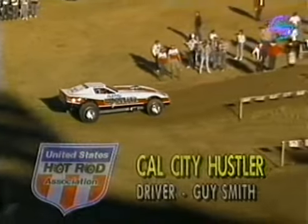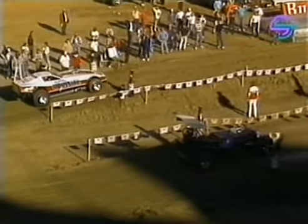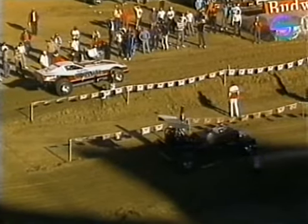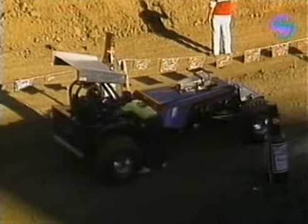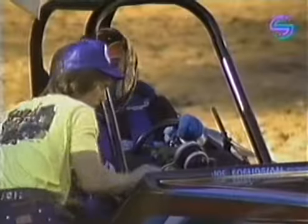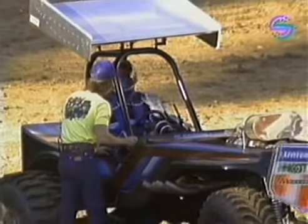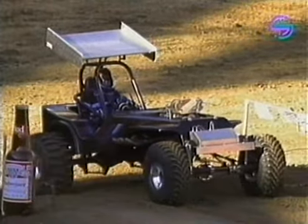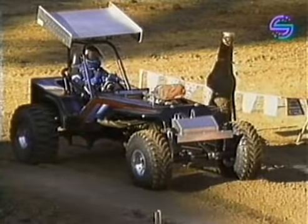We've never seen a better-looking off-road flopper than Guy Smith's Cal City Hustler. A 1989 Corvette, a supercharged fuel-injected methanol-burning Rodec aluminum Chevrolet power plant. He'll be up against Tom Etheridge in the Top Dog, one of the most unusual rides at this event. The Jeep, you see, uses a supercharged fuel-injected Chevrolet, but it's a small block Chevrolet. Etheridge out of Fresno relies on only 364 cubic inches of small block Chevy in this wild wing Jeep funny car. The Cal City Hustler, a brand new ride in the other lane, has never been through the mud.